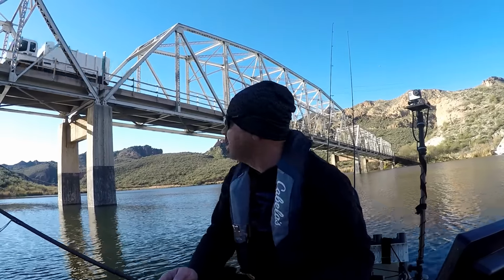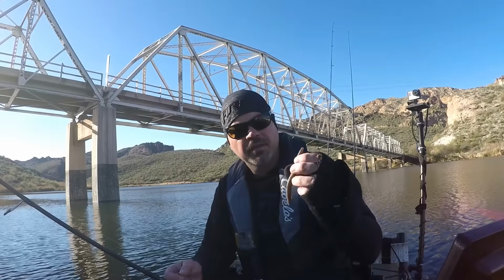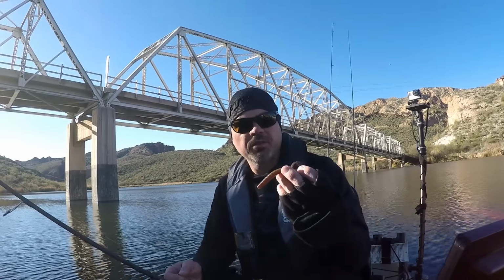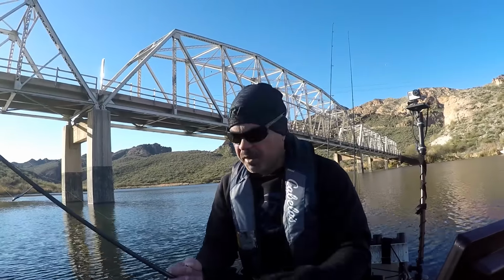But I'm gonna try a little shallow first, see if this dirty water has kind of pushed some of these fish up shallow. So I'm gonna chunk a Yamamoto Cinco around on a wacky rig, pretty much weightless, and see if I can find something next to these wind canes or reeds, whatever you want to call them, and go from there. So wish me luck.